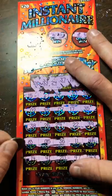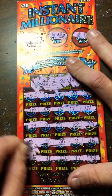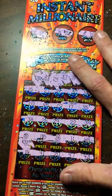All right, guys. What's under this big money bag? 20 bucks. All right. So, we are back to break even, you guys. I spent 170, and we're at 170, and I still have two $30 hit 1 millions to go and a $50 jackpot ticket to go.